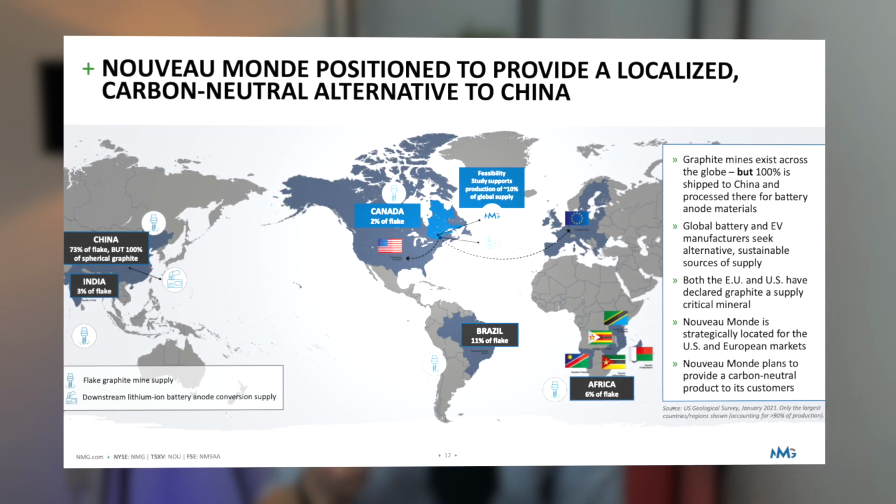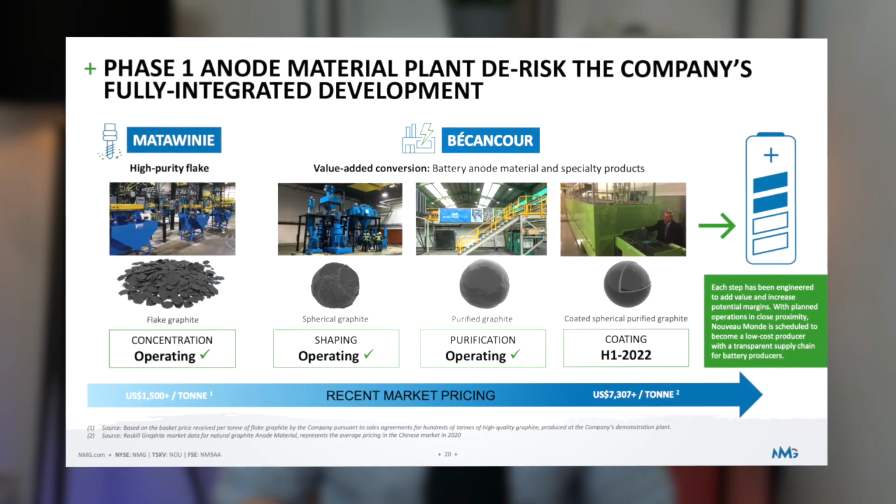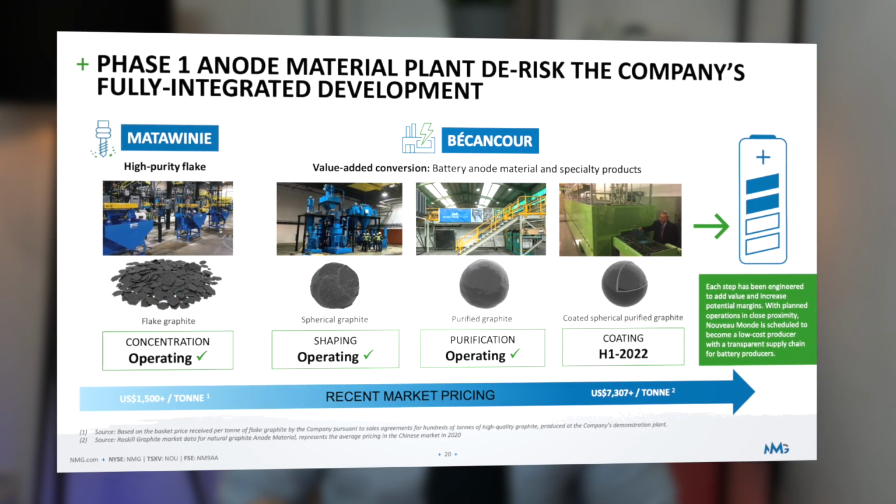For me, nothing really changed. I still believe Eric Desaulniers will make this project work, and I still believe NOU.V Graphite can become a truly dominant player in the North American graphite world. To become one of those big dominant North American graphite players, you will need to invest a lot of capital. A facility which can turn out a whopping 45,000 tons of high purity spherical coated graphite is expensive, no doubt.